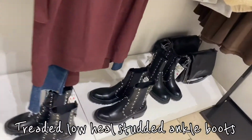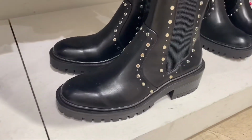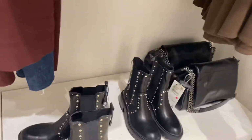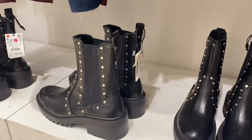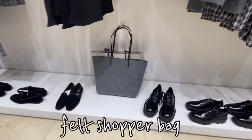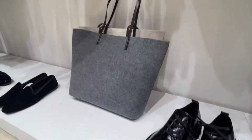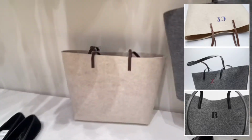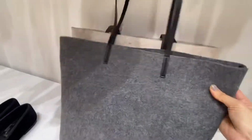I love this studded ankle boot. Upper with elastic goring at side and stud. It's a combat boot, but it's not too much. You can wear it with any coat or winter jacket. This felt shopper bag, when you order online, it seems you can customize with your name in it. So you can personalize it with your initials. But here, I don't know, offline, if you can do the same thing.